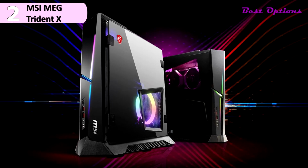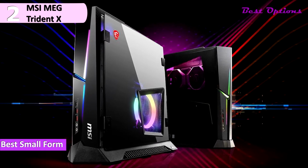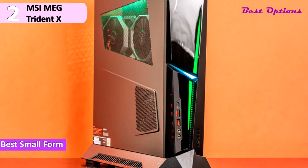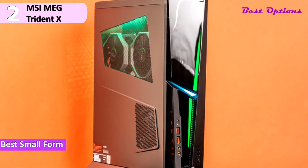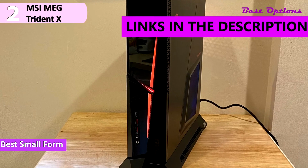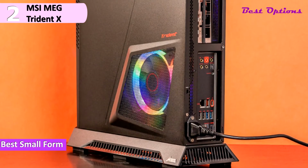In second place, we recommend the MSI Meg Trident high-end small form factor desktop. MSI's Trident series gaming desktops are known for pushing big power from compact designs, while the new Meg Trident X, which starts at $2,299, delivers the performance of a mid-tower in about 1/3 the volume. The Meg Trident X is an evolution of the 2018 Trident X. Its design hasn't changed much, which isn't a bad thing. It still looks sleek and upscale.